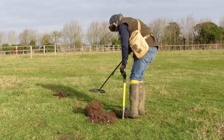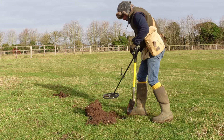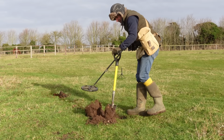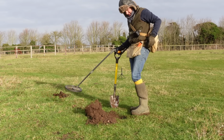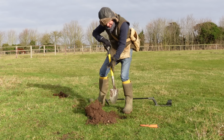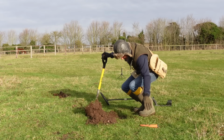I always like to try and go inside the hole rather than digging more. You see what I mean? Just get in like that rather than digging more on the outside. Keep the original hole as clean as you can. Yeah, it's just in here. That should get it.